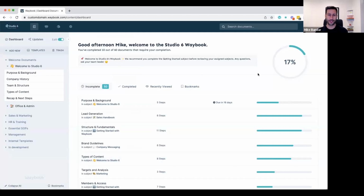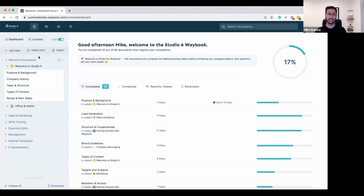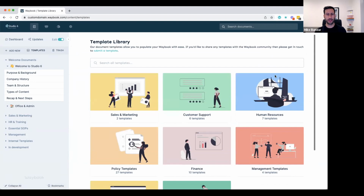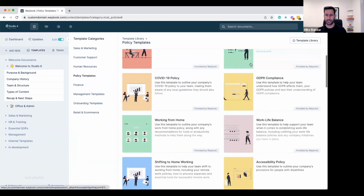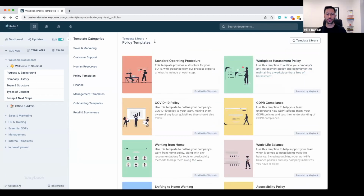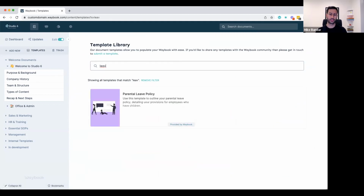If you haven't been on the template library yet, you can always navigate to it by clicking on, believe it or not, templates. If you're not seeing that on your profile, just remember that you need to be in edit mode. So you can toggle into edit mode here, click on templates, and that will take you into the slightly new look template library. You can browse by the categories, so we can go directly into policies and look at all of the different policies. Or of course, you can just search the whole library. So say, for example, we want to search for annual leave policy or parental leave policy. We search for leave and that will come up there.